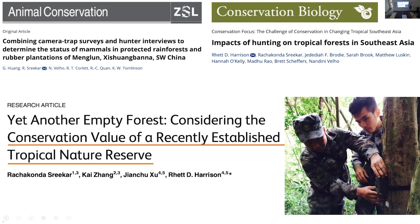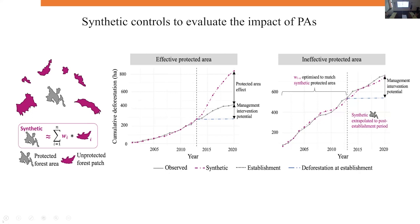This is when I really moved into impact evaluation and conservation policy studies. And I mostly concentrated in Southeast Asia. So what I did was I took all the recently established protected areas in Southeast Asia and used a synthetic control method to look at which ones are being effective and which ones are not being effective.